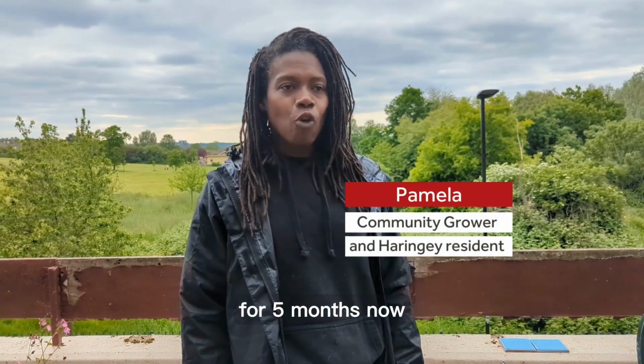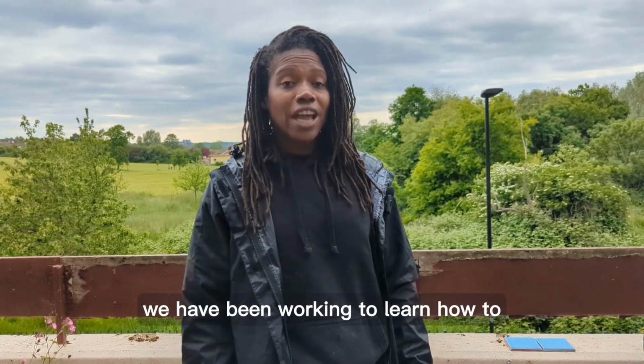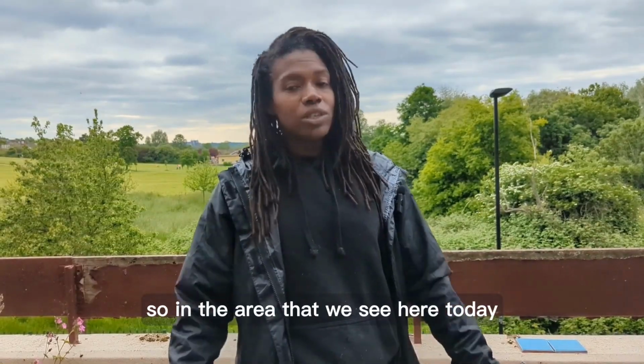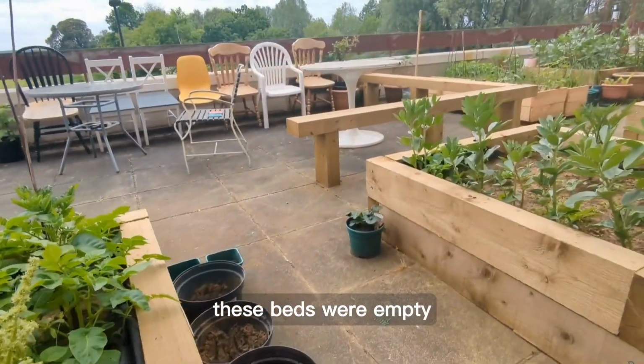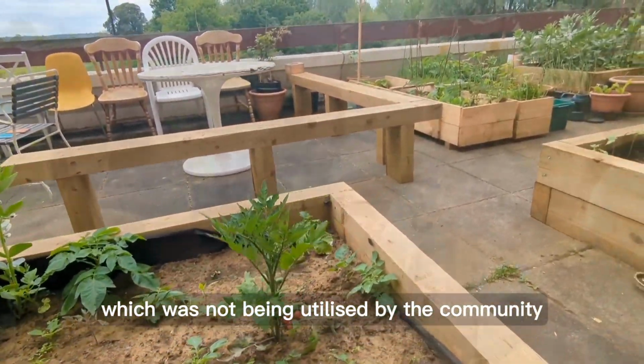We have been working with the Debden community growers for 5 months now. We have been working to learn how to build a community garden from scratch. So in the area that we see here today, these beds were empty. It was completely a waste space which was not being utilised by the community.